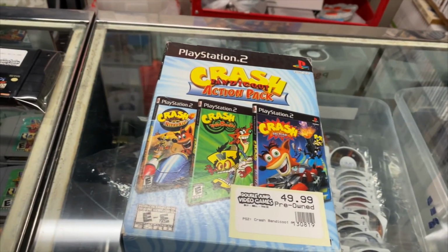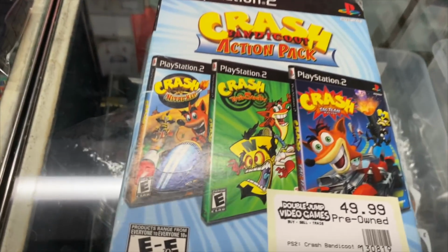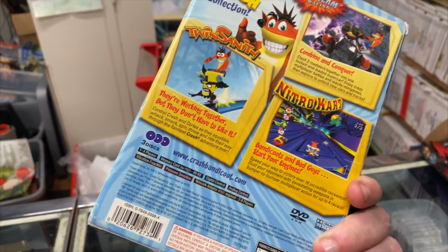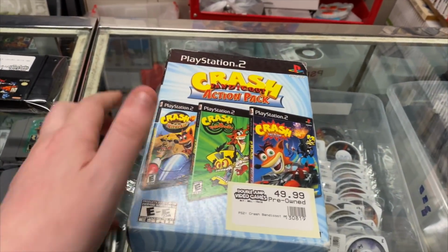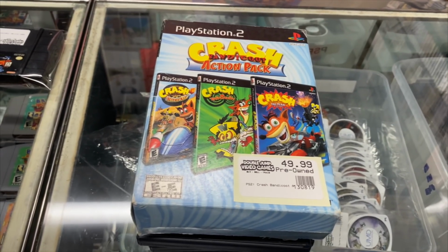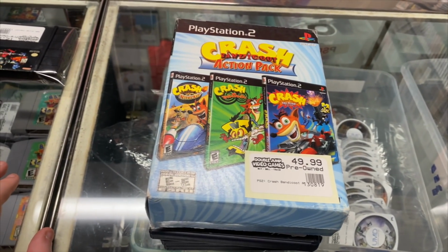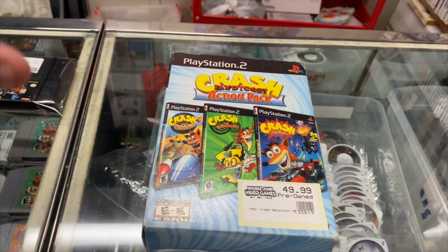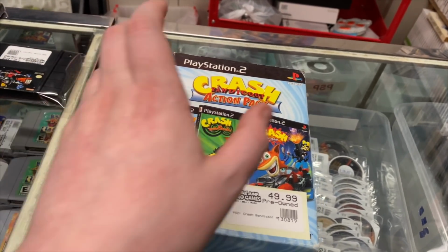And then we have the Crash Bandicoot Action Pack, which has these 3 games in it. It's one of these triple packs here, which is pretty cool to see. I'm pretty sure that I already have this one. I didn't bother to check. There were no games today that I kept, by the way. Not a single one. Usually there's at least 1 or 2 each day, but nothing from today.